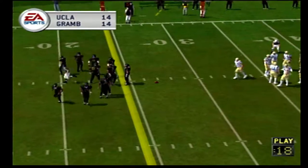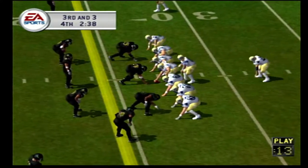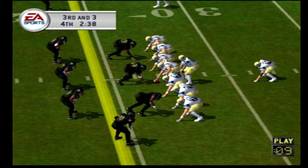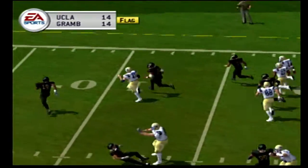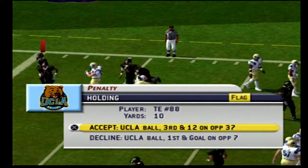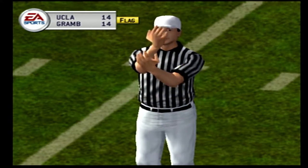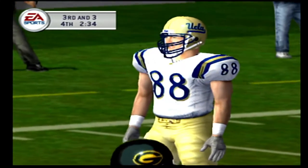It's third down and three to go. Ball on the 27-yard line. The Tigers line up in a 3-4. They'll throw the flag. He's at the 20. Inside the 10. And he's tackled at the 7. Holding. On the offense. 10-yard penalty. Still third down.